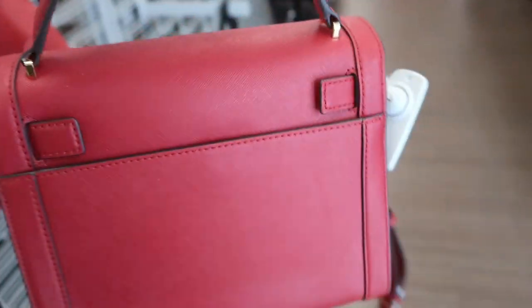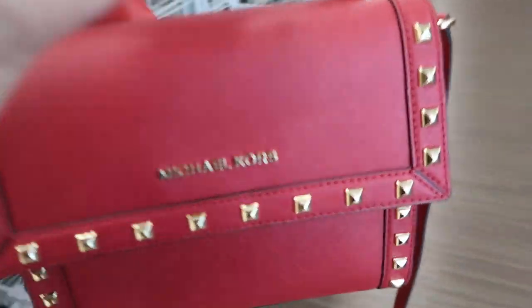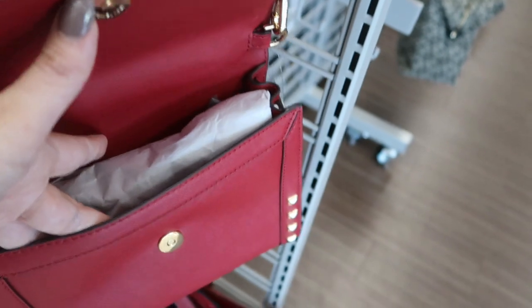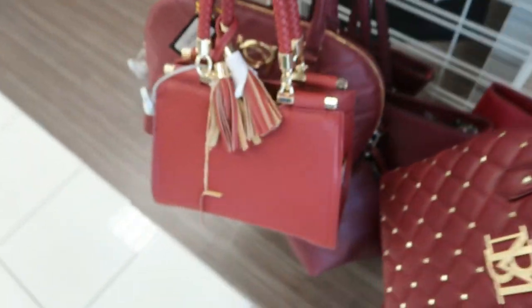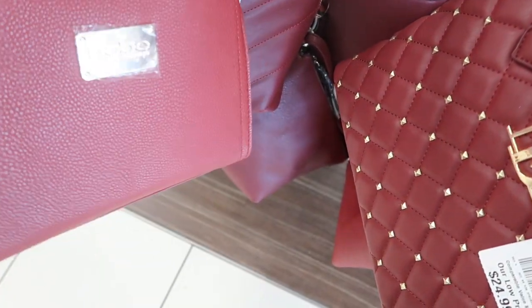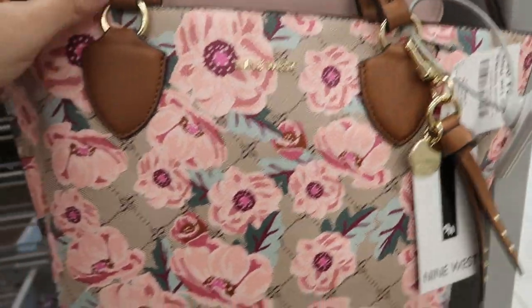Here's a pretty red Michael Kors with little studs on it. It has a top handle and a shoulder strap. It's $99.99. We have two of those. Let's see what the inside looks like. So it's a little small on the inside, but just big enough to hold a wallet, a phone, your keys, chapstick. This one's $22.99 from BB.